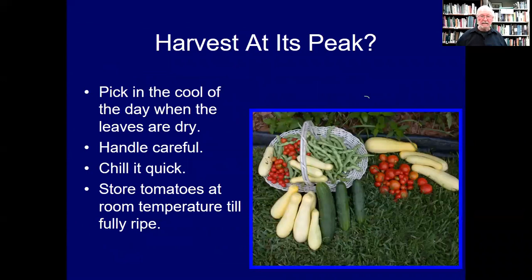Okay, we want to harvest at its peak. We want the cooler part of the day when the leaves are dry, because we don't want to move that fungus down the row that might be on a couple of plants. I like to handle them carefully because I think vegetables are beautiful. We want to chill them down quick so that they retain their nutrients and everything. Now, tomatoes, once they're picked, once they're fully ripe, we can put those in the refrigerator and they will go ahead and keep for some time.